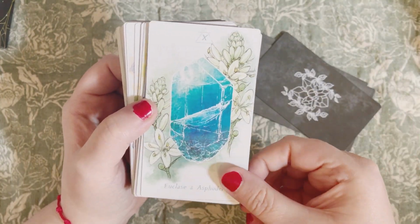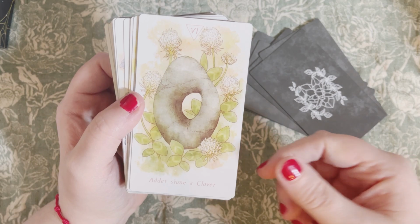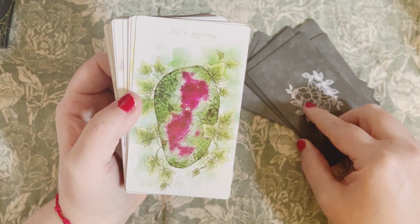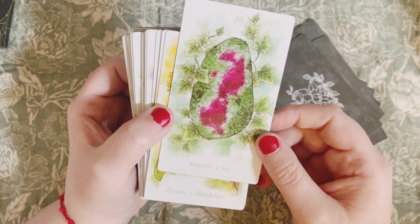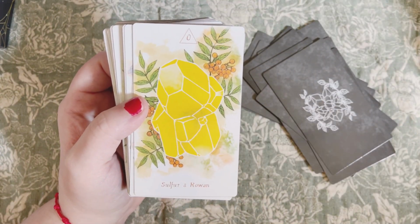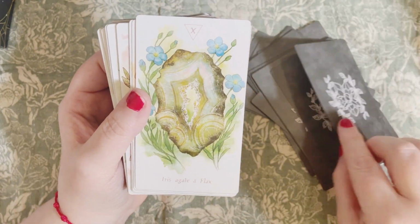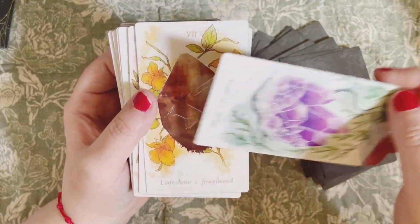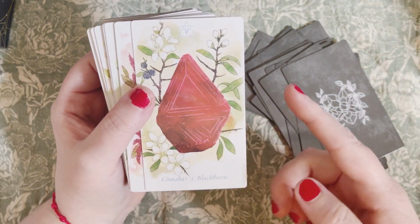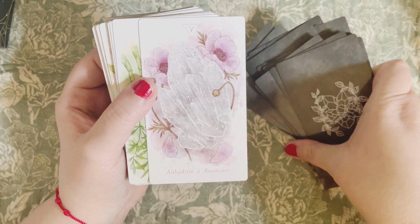I do use it occasionally. The guidebook, although weirdly formatted, I think there's a version that's come out since this one, but the guidebook is kind of weirdly formatted, but it does offer a lot of really good information. And since this one came out, I feel like there have been newer decks that have come out that kind of do the same thing, perhaps in a better way. But I do enjoy the images and the associations on the cards with both the crystal and the plant energy. So yeah, that's the Telluric Tarot.